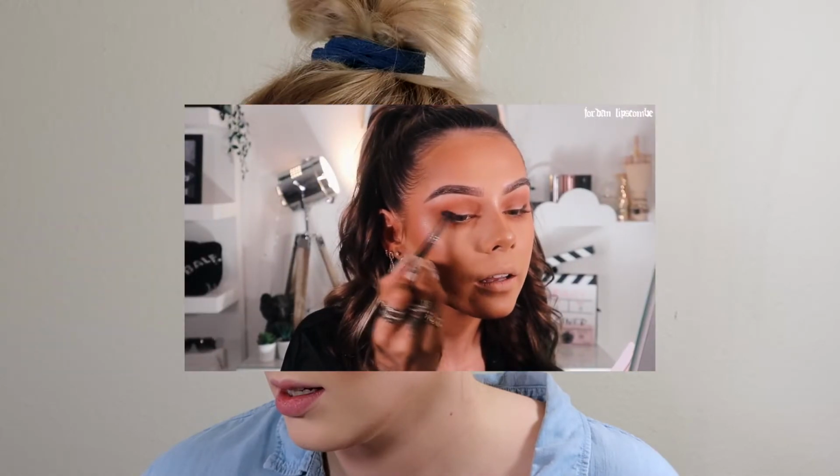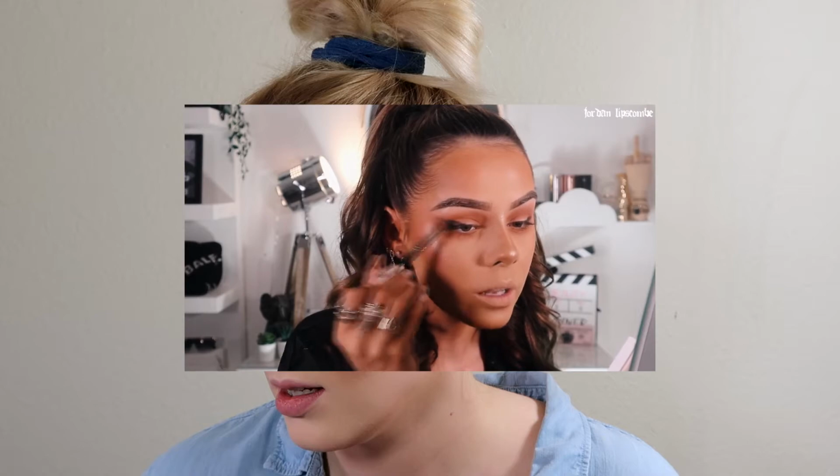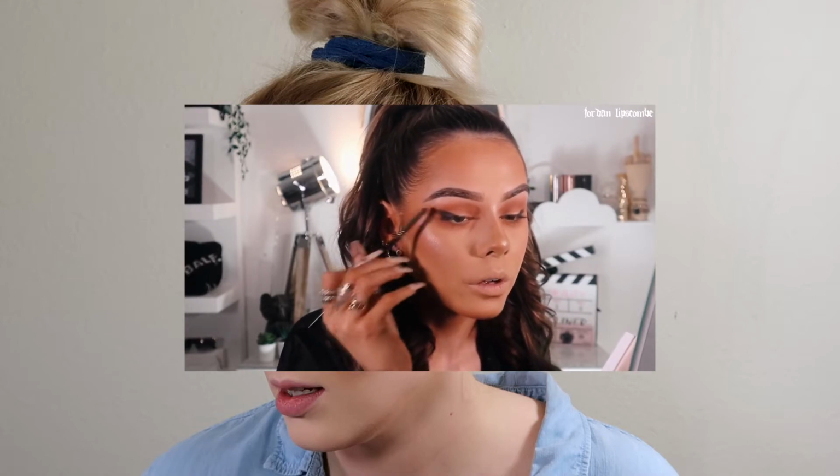So done with that. Let's see what she does next. Start smoking that out, particularly up here, and I've started to pull it back really gently towards my brow. So taking the same black shade I just used, and I'm going to start smoking out the liner a little bit more. So I ended up winging that eyeliner out quite a bit more than she did, so it's going to look a little different than hers. Let's see what else she does with her eyes.